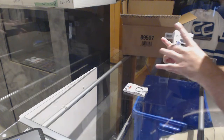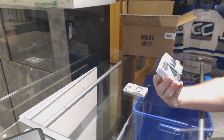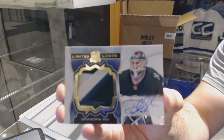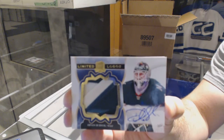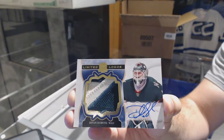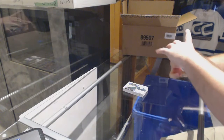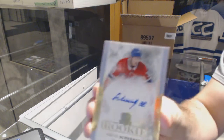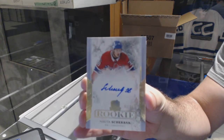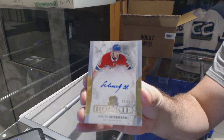We've got for the Minnesota Wild, this guy's following us already, number 225, Limited Logos Patch Auto, Devin Dubnyk. Beautiful patch. For the Habs, number 236, rookie gold auto, Nikita Sherbak. Number 236 for the Montreal Canadiens, Nikita Sherbak.